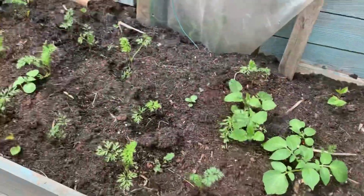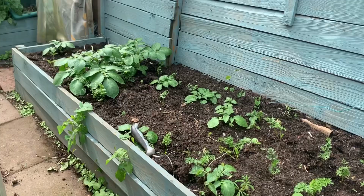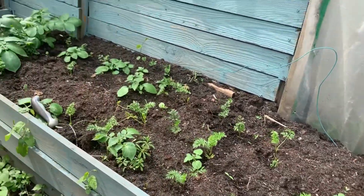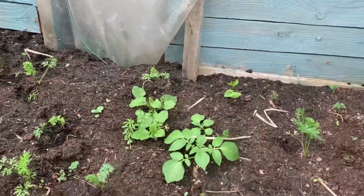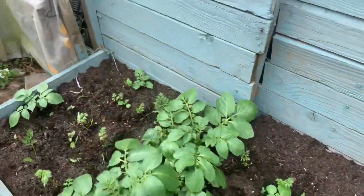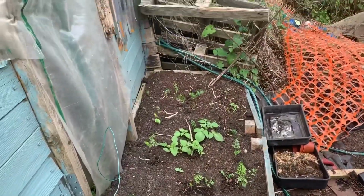So this bit I cleared out the other week. This has got carrots in, well, and potatoes by the looks of it. I don't know if anyone has trouble with it like me. You think you've got all the potatoes out, but you never do. You find them popping up everywhere. So they're growing in there, some carrots. They're multicoloured ones, I believe. So we'll see how they get on.